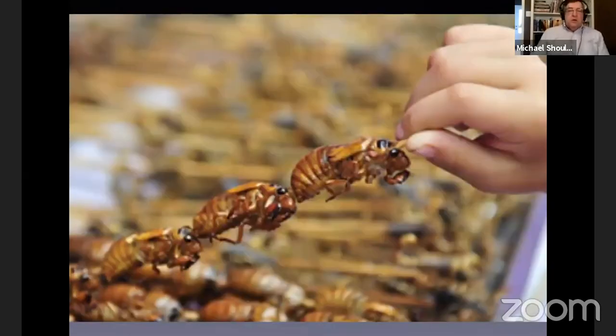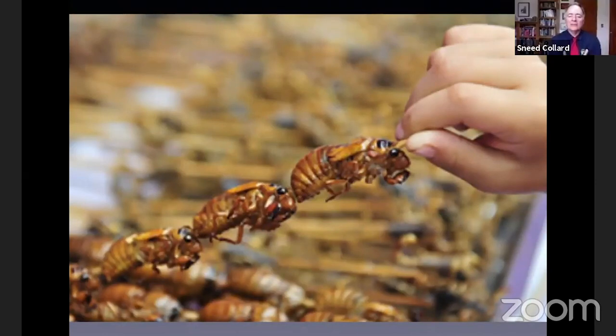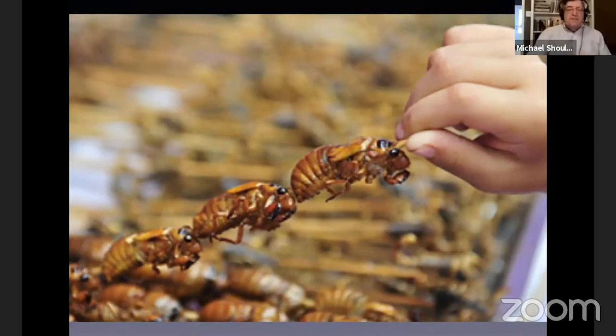Guess what those are going to do? Those are going to feed somebody. That whole tray behind there is somebody's meal.